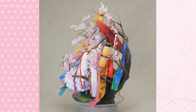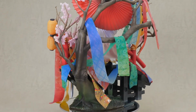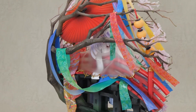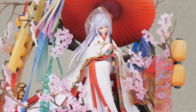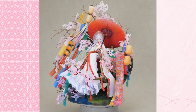Okay, let's start talking about the pricey ones. There's plenty more scales to talk about, but this is going to cap off Good Smile Company's section until the Nendoroids. First up is the Ghost Bride, which I feel like I've talked about multiple times, so I'll keep it brief. It's a work of art, tons and tons of details and colors that could take hours to fully appreciate. And thanks to these promo shots, we finally get to see her from the back.